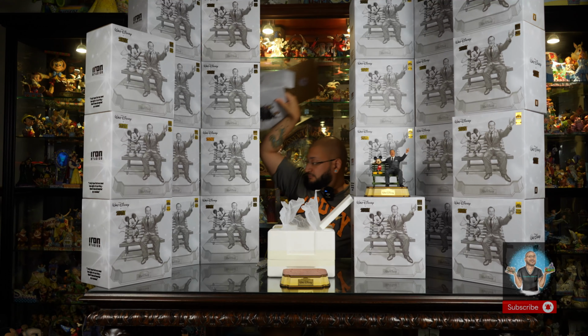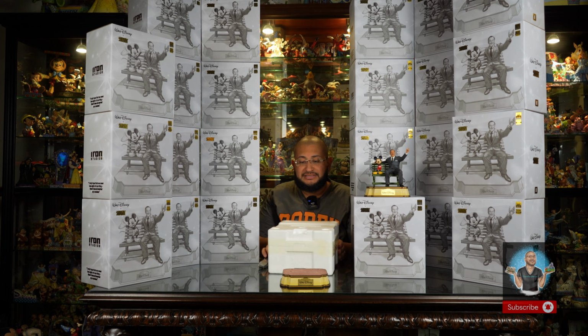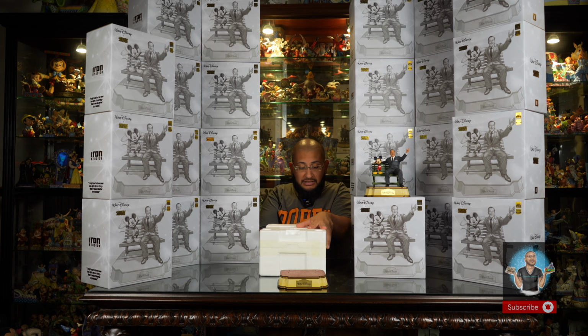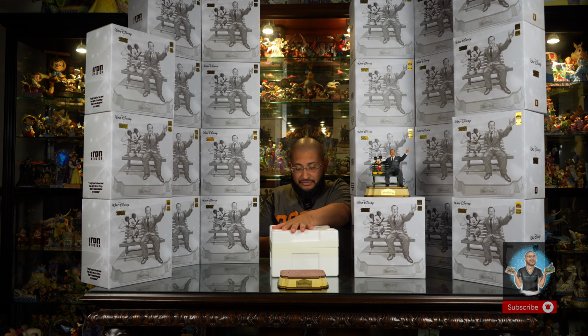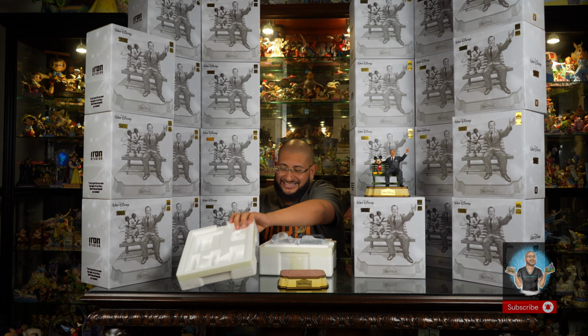We're going to close this back up. And then you're going to want to open it this side upward, where it says Iron Studios. Again, yours will already come, the tape will already have been removed. Just be very careful when removing this out of that box. All right, let's open this bad boy up. I'm so excited.